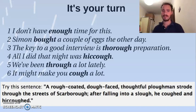Now 5. Let's give it a go. We've been through a lot lately. Notice where we stress as well. I know that's not the focus of today's lesson, but stress in a stress-based language like English is always important. And number 6 is going to be, it might make you cough a lot. Right. So try to pronounce the sentence below.